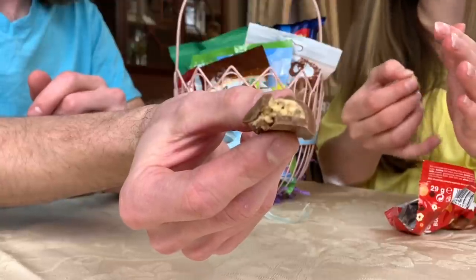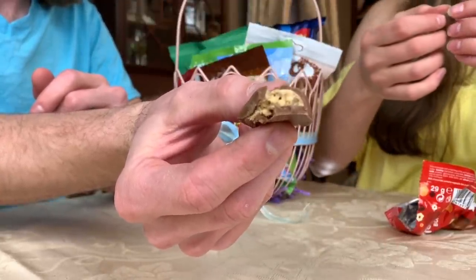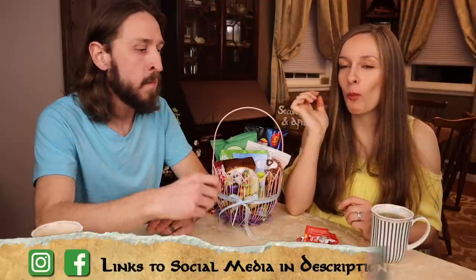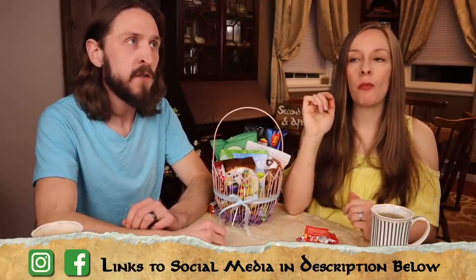So it has like a nice little cookie type thing inside? Something either crunchy, crumbly, or aerated. I'm not sure. Let's find out. Let us know what's inside because we don't know. We might figure it out if we eat it. That's true. We should eat it. Okay. Oh, crunchy. Nice flavor.